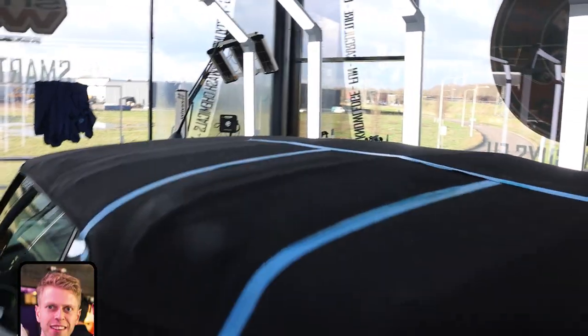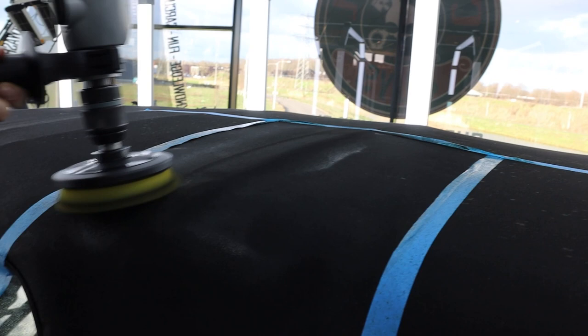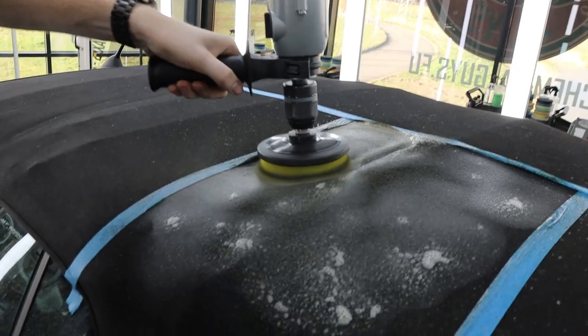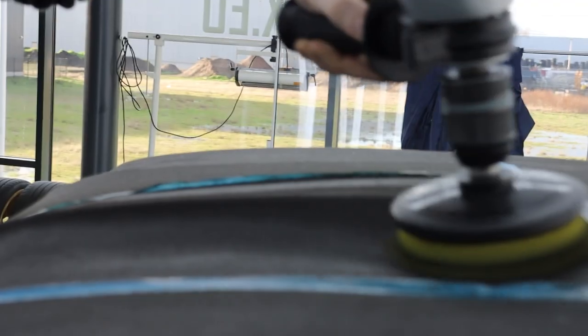That is round one. You can see a lot of difference after only two passes. And now one more time, so hopefully we can get the last parts out. Yeah, let's go. So that was round three. Let's put this away. You can also see a lot of dirt inside of the spinner and on myself as well.